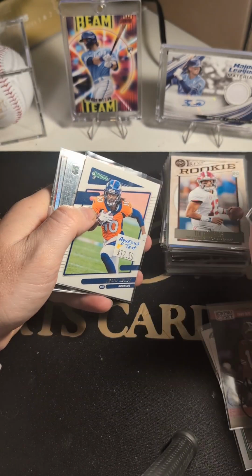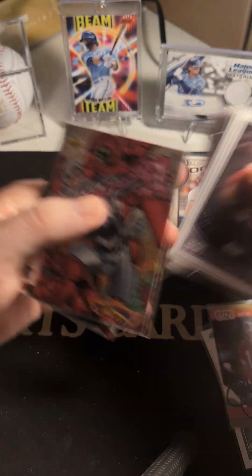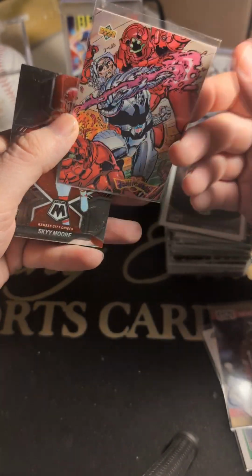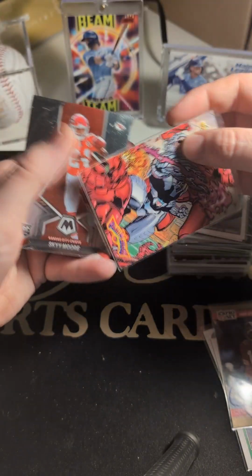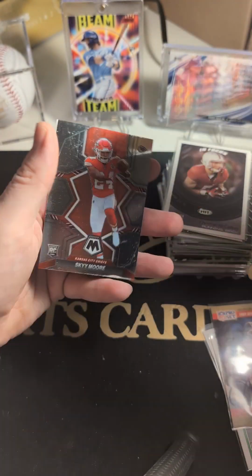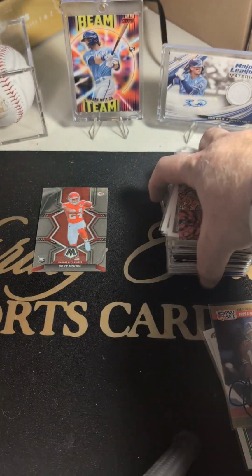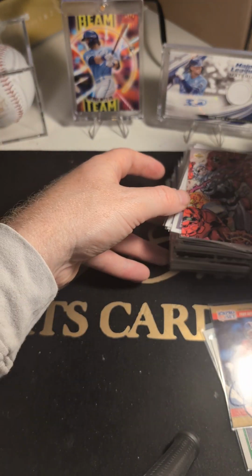Jerry Jeudy, I doubt that's worth $12.50. Jaire Alexander rookie. Another. Some kind of Upper Deck Fanimation. I have no idea what that is. Eric Dickerson. Some kind of artist card. That's cool. Anybody who knows about that, let me know. And this super scuffed up Sky Moore rookie. Luckily, he is not a very good player. Me being a Chiefs fan, I can tell you that. So I'm not going to miss out on that card.